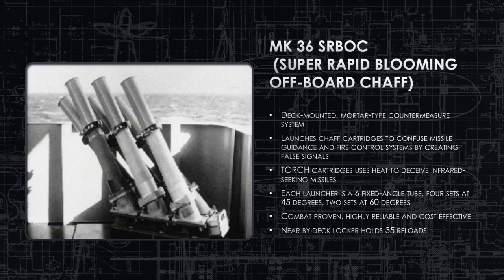Launching chaff cartridges to confuse incoming missiles creates false signals. So this is really only good against an active homing seeker head that's emitting RF radiation. Now, torch charges produce heat to deceive infrared seekers. And that's the combo, if you will. It looks like a flare, kind of, but then it's surrounded with a cloud of chaff as well.